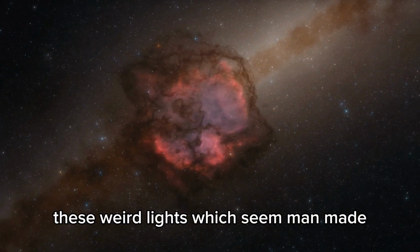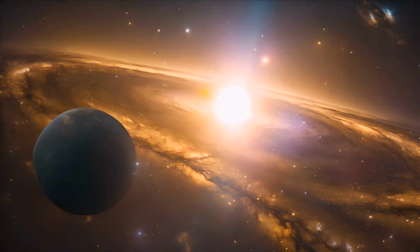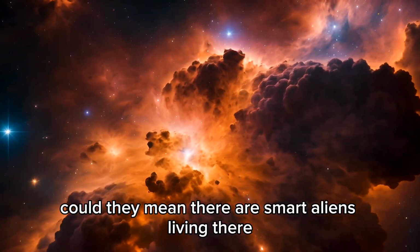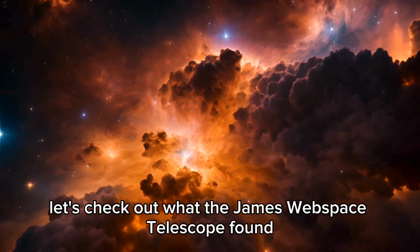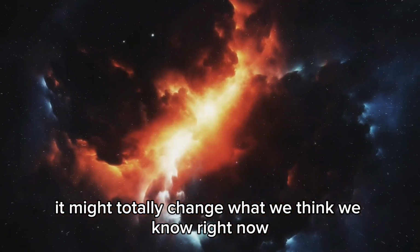These weird lights, which seem man-made, have really caught the attention of scientists. What are they? Could they mean there are smart aliens living there? Let's check out what the James Webb Space Telescope found. It might totally change what we think we know.